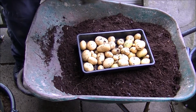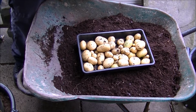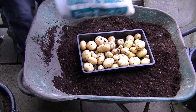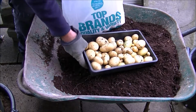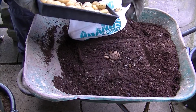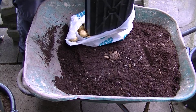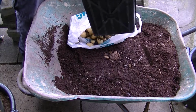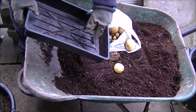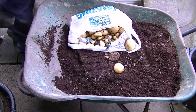Over £3 in these pots, I think anyway. So we'll add that to these. We'll carry on, empty these other couple of pots, so I'm doing them quite quickly.